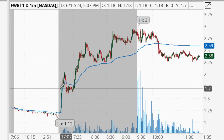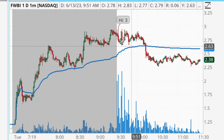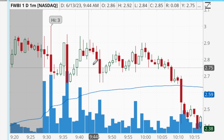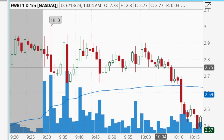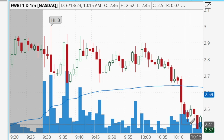So you're probably wondering what changed and why I decided to get into FWBI. That is simply due to the fact that at the market open, we can see it just trades sideways for really the first half hour or so. So I was expecting it to start fading down and end up closing towards the low.